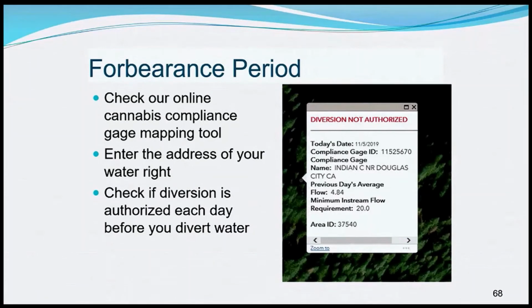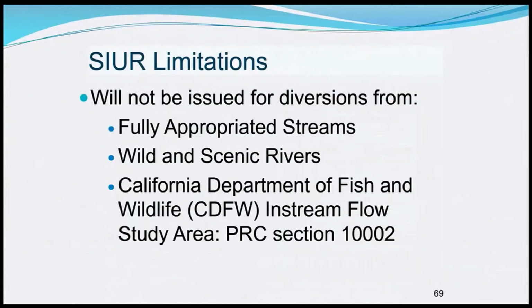There are some limitations to the SIUR program. We cannot permit any diversions that are on fully appropriated streams where no more water can be allocated, wild and scenic rivers, which can be state and or federally protected, and also the CDFW in-stream flow area. We cannot issue SIUR water rights in these cases.